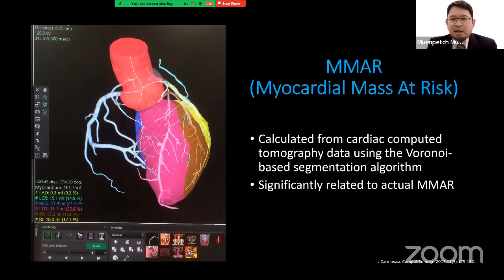Moreover, we can use the CT to assess the myocardial mass at risk, which we can calculate from the length of the branch that we are going to revascularize, to predict the benefit of the revascularization to that artery. And this information is significantly related to the actual myocardial mass at risk from the pathology. So we can know the benefit of revascularization from that lesion.